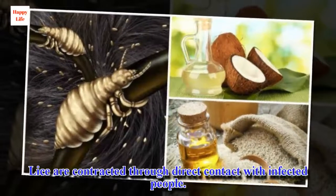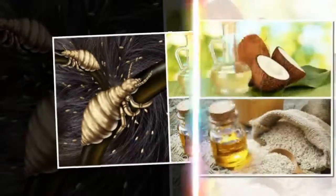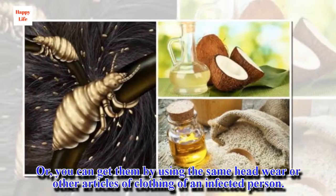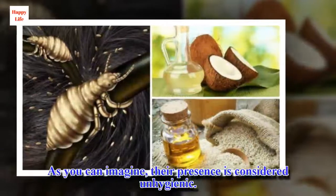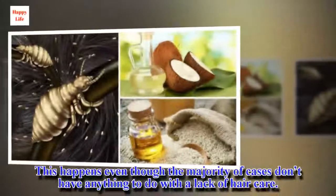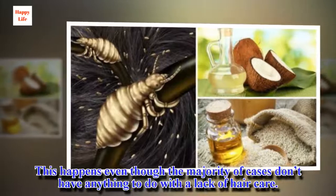Lice are contracted through direct contact with infected people. Or, you can get them by using the same headwear or other articles of clothing of an infected person. As you can imagine, their presence is considered unhygienic. This happens even though the majority of cases don't have anything to do with the lack of hair care.